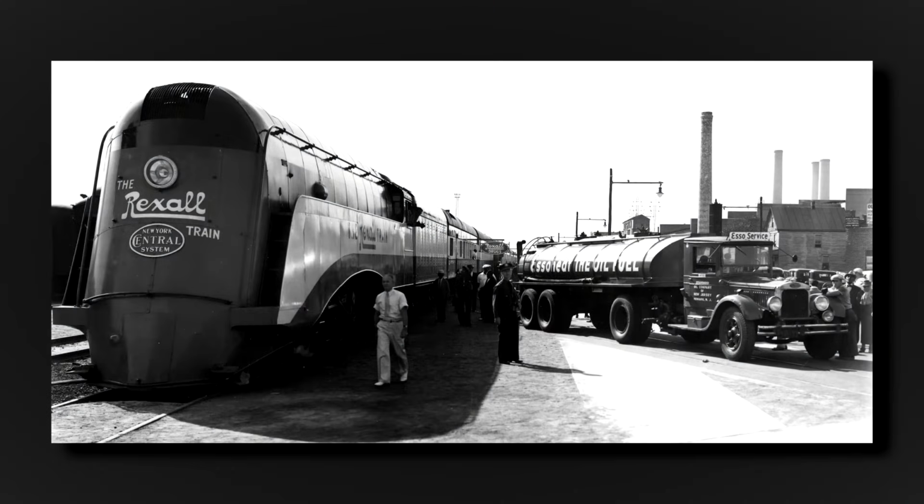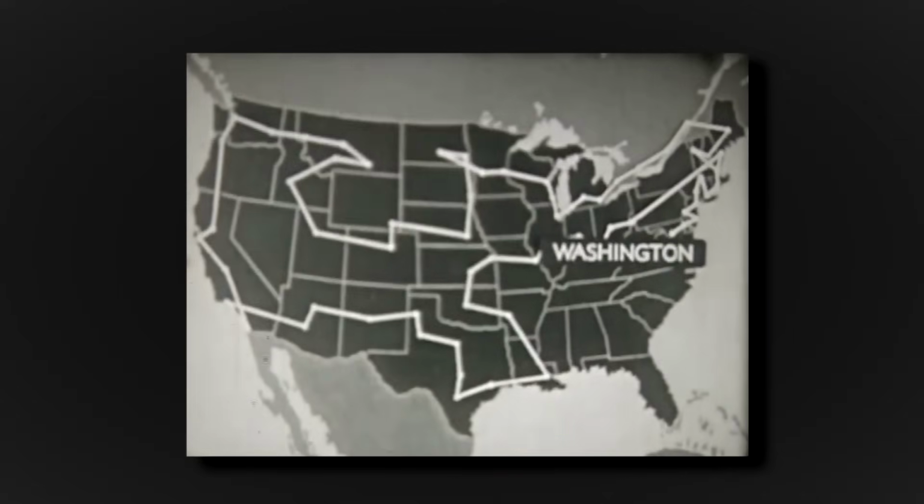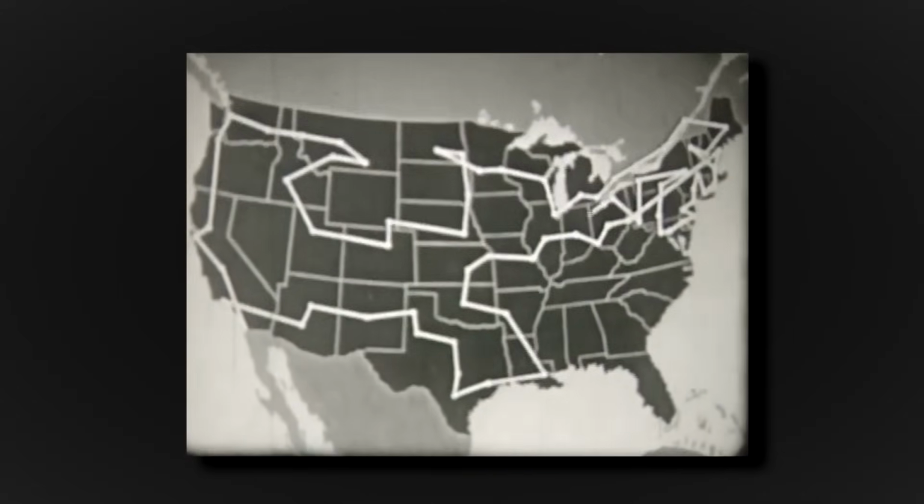New York City's Grand Central Terminal and Penn Station did not have the capacity to display the train for 3 days, so the Rexall Train was moved to a Pennsylvania railroad yard in Newark, New Jersey from August 31st to September 2nd. From there, Rexy was westbound again through Pennsylvania, New York, back to Pennsylvania, then Ohio, Indiana, and Illinois.